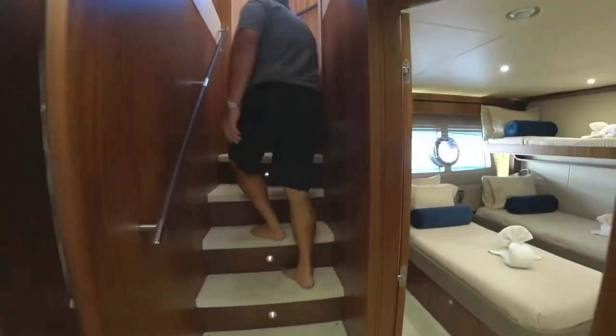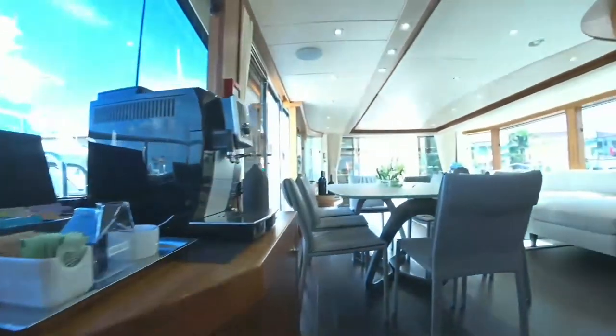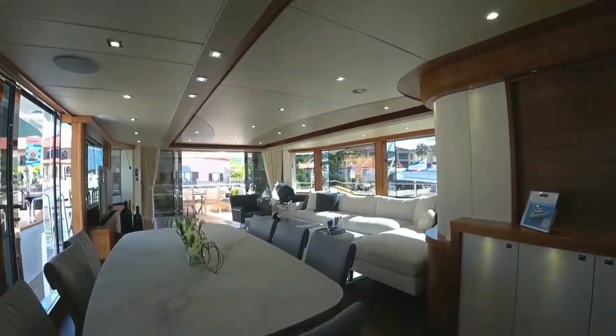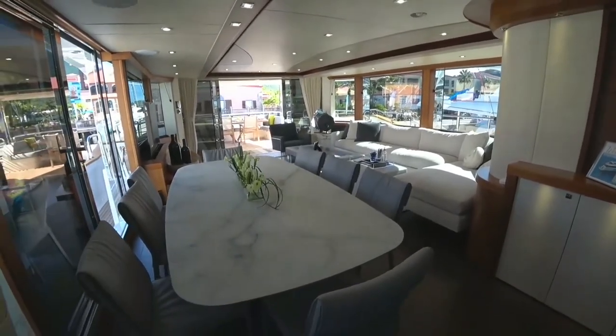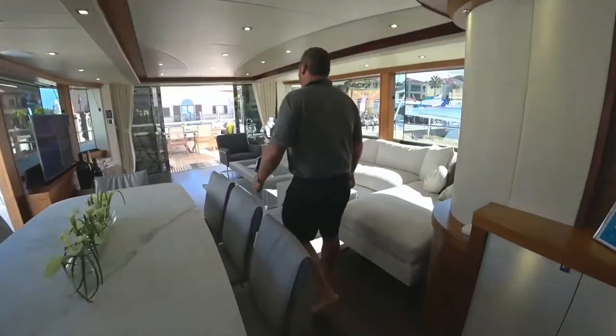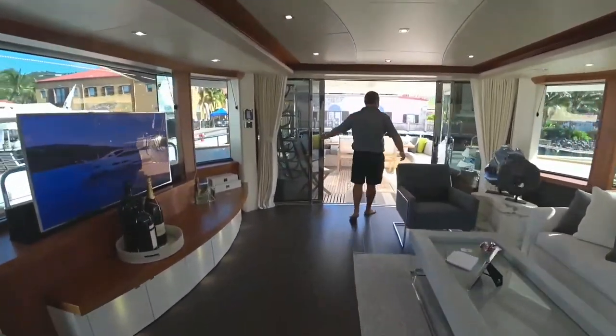All right, thanks for coming down below to this berthing area. We're back up top here in the salon. All right. Welcome back to the comfy salon. Close up, save some of our air conditioning.